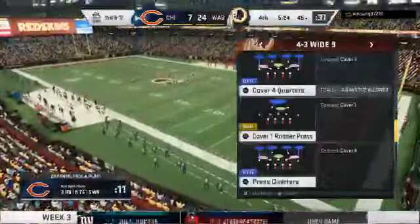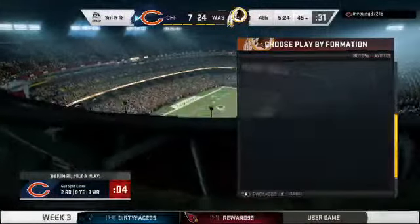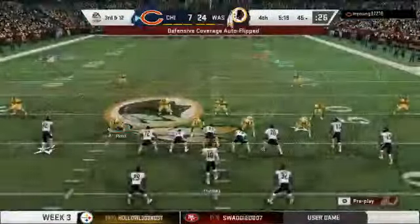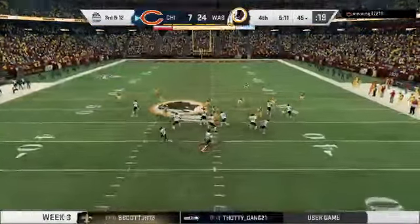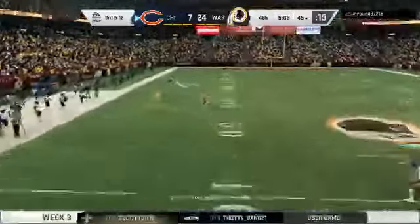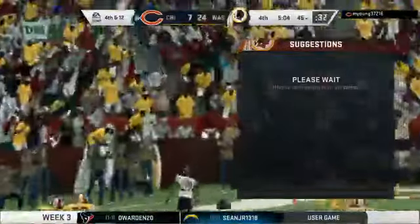3rd down. The Bears on 3rd down. They've been okay, 2 for 3 thus far. This is 3rd down and 12. Out of the gun, Trubisky. Looking deep downfield. And that is intercepted on the sideline. Wait, no. They'll say no. It was caught out of bounds. So this is just an incompletion here.